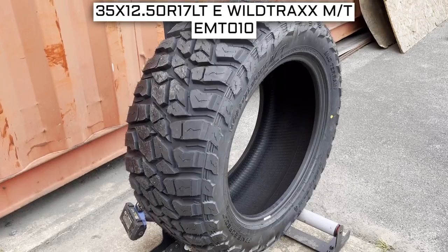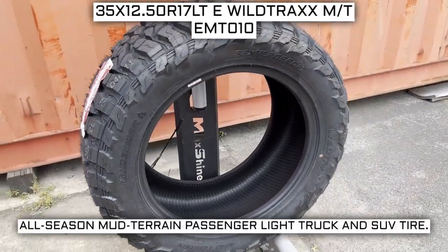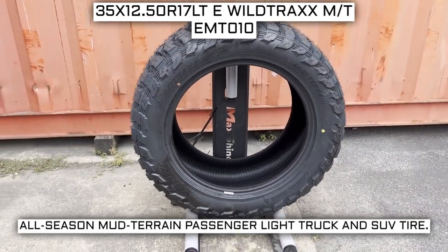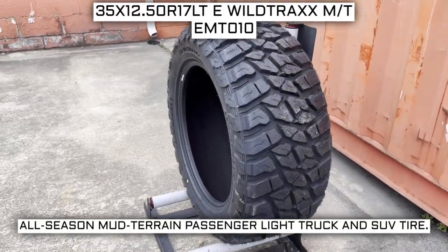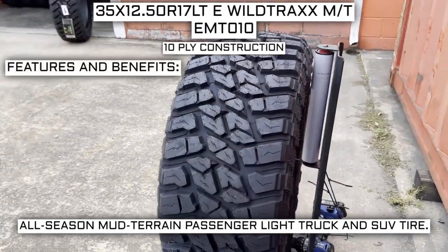Today we are looking at 35x12.50r17 Landspider Wildtraxx MT tires. This is a Landspider brand tire. It is from the Wildtraxx MT series that they offer. This tire has a performance designation of all-season mud terrain passenger light truck and SUV tire. This tire has a 10-ply construction. I will go over what that means in just a moment.